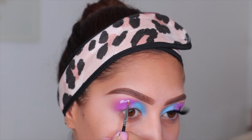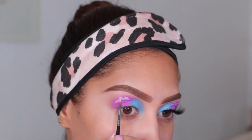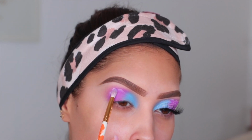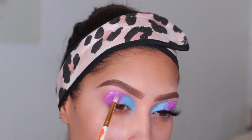And then I went in with this smaller detailed brush and really went in and created those clouds. So this is something that is so difficult to explain. I hope you guys can just see what I'm doing. After I was completed with actually creating the shape of the cloud, I went back in with the eyeshadow and went over that white base. That's what I'm doing here.